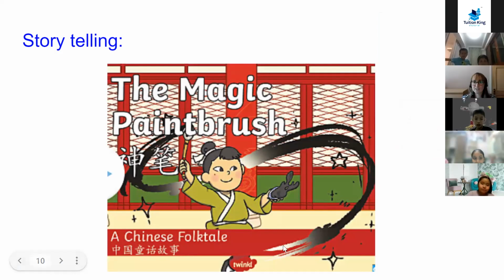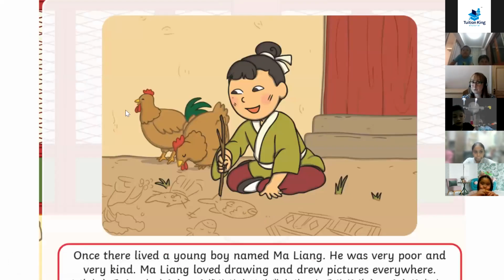Okay, so this story is a Chinese folk tale. So actually, some of you have said that you are from China, so perhaps you might know this folk tale. But this is one of my favourite stories, actually. It's called The Magic Paintbrush. So we're going to read it together. And then if we get time, we might even come up with our own version of the story. So I'll start reading, and then perhaps we'll have some people who can read a bit of it as well.